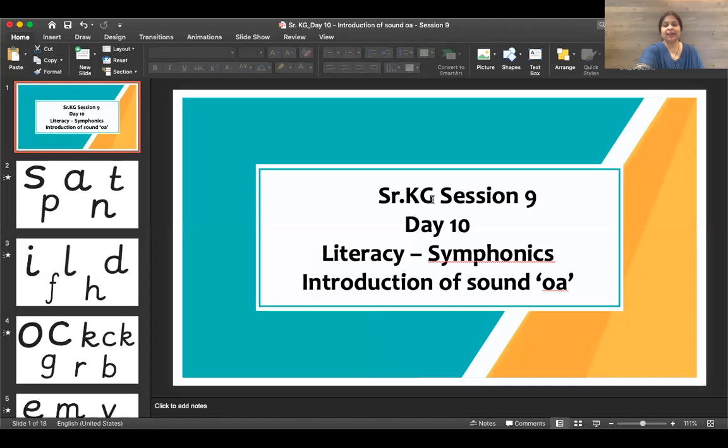And children, today we are going to learn a new sound. Yes, but before that, let's all open our elephant ears and magnet eyes. And let's do the sound drill first. So teacher will be sharing the sound cards and you all are going to tell the name of the letter along with the sound. And here we go.